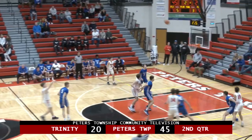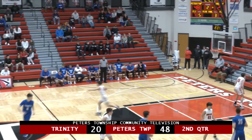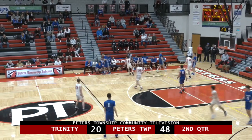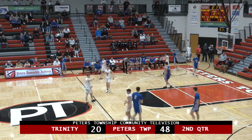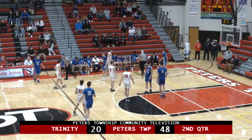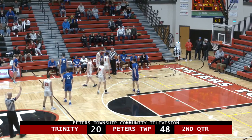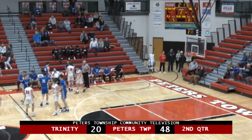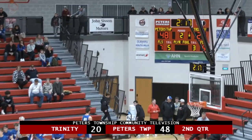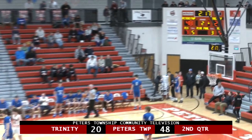Miller for deep 3. Nothing but net. Wow. I love to watch that kid shoot a basketball. Peters Township tonight is just possessed in the first half here. Their shooting and play has been phenomenal. Well, we got a total of 6 threes, and one player has 2, and the other threes are by other individuals. So it's not like it's one guy hitting all the threes. It's being spread across the board.